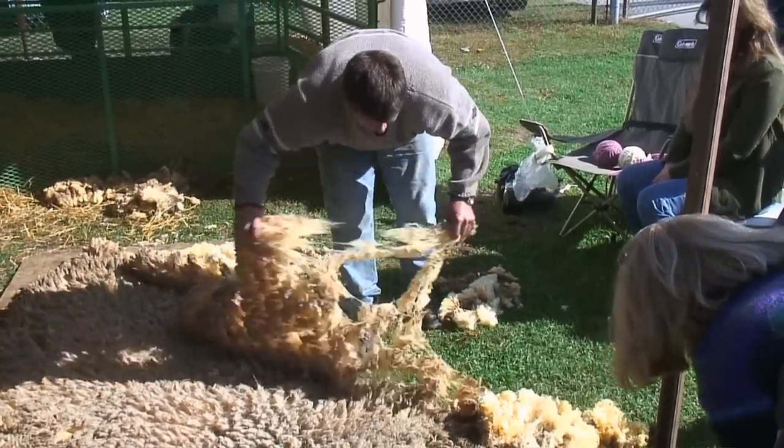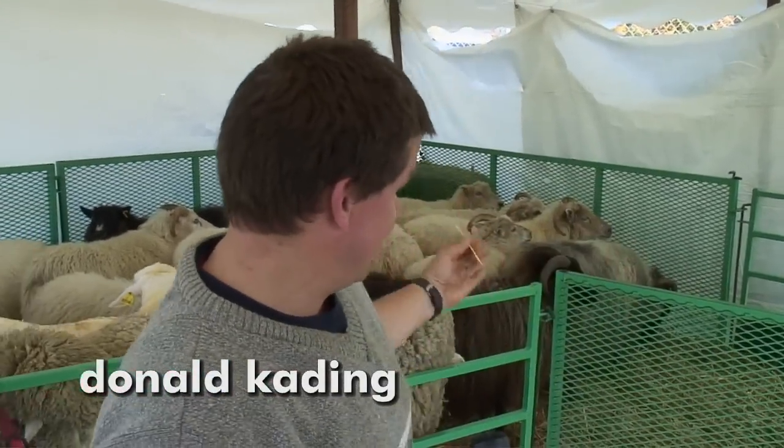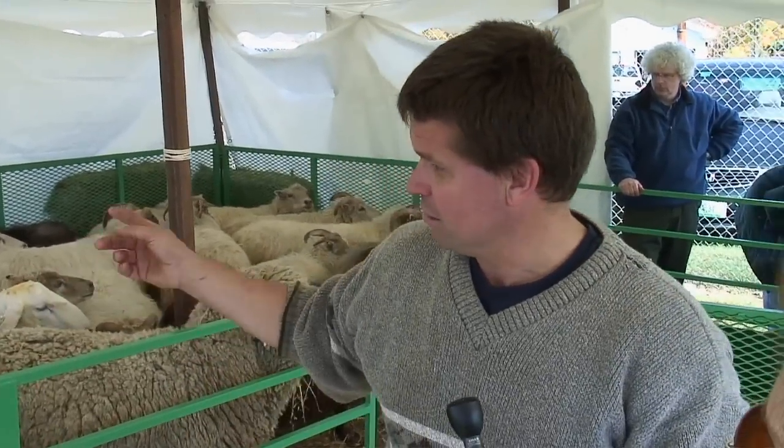My name is Donald Kading. I'm from Millbrook, New York. Different types of sheep take different times. Like the sheep over here, the bigger ones, are called Rambouillets. They take a little bit longer, 5 to 6 minutes. And the other ones here are more long-wooled, open-fleeced, which means they shear much easier, probably a minute and a half to 2 minutes to shear.